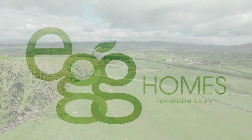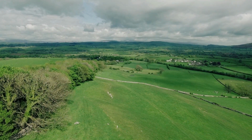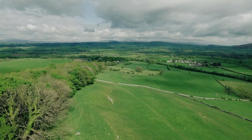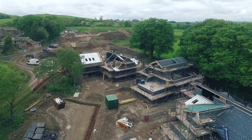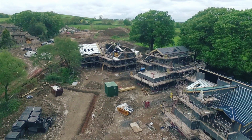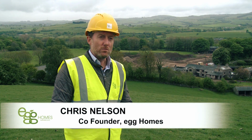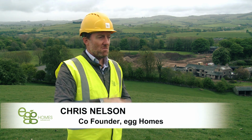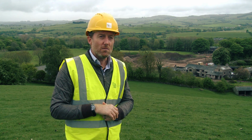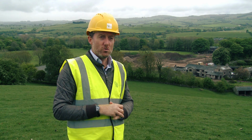Egg Homes want to produce beautiful, sustainable development in picturesque locations, to set the benchmark for ecologically efficient construction and build long-lasting, luxurious homes. We are building healthy homes for the future that are sustainable, that will be here in 100, 200, 300 years' time and still be carbon neutral.